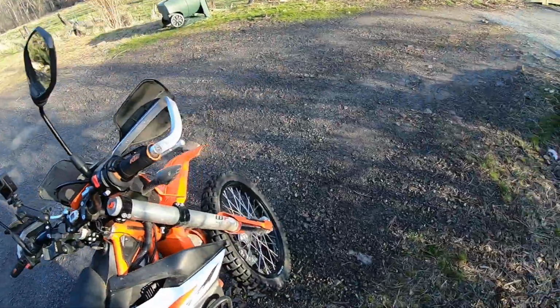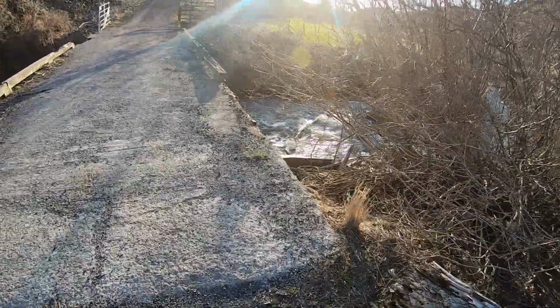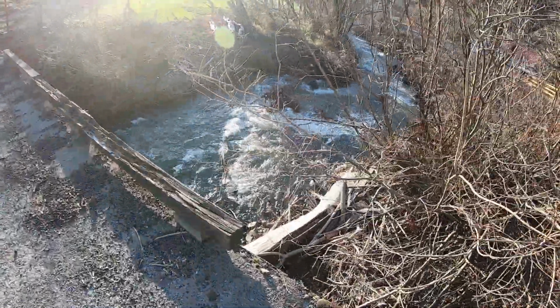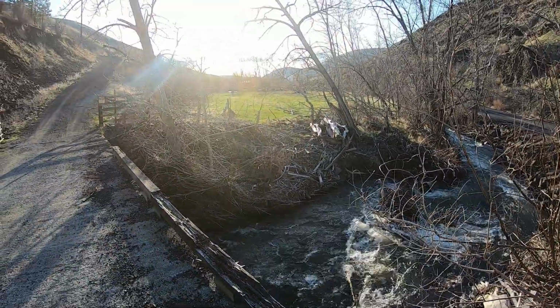Well, it's 6:27 and we're at the bottom of, we're about to turn off on a road right up here. Just wanted to come see this creek. 6:27, probably.